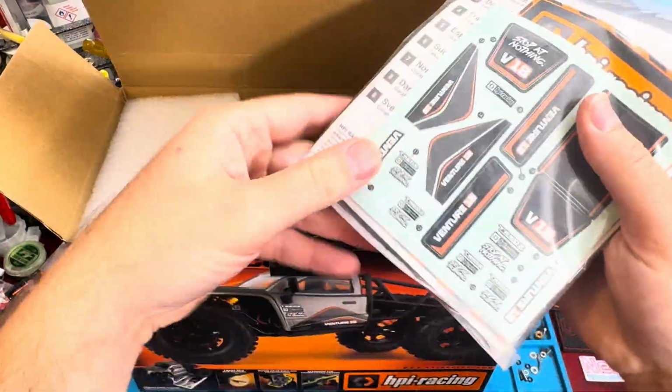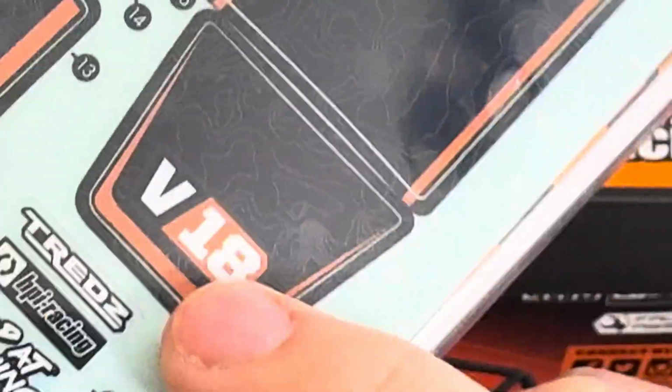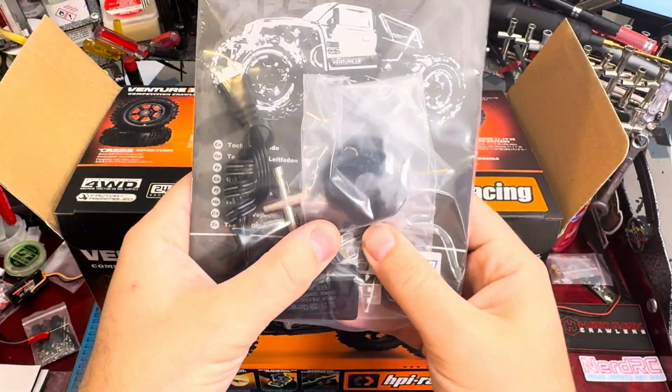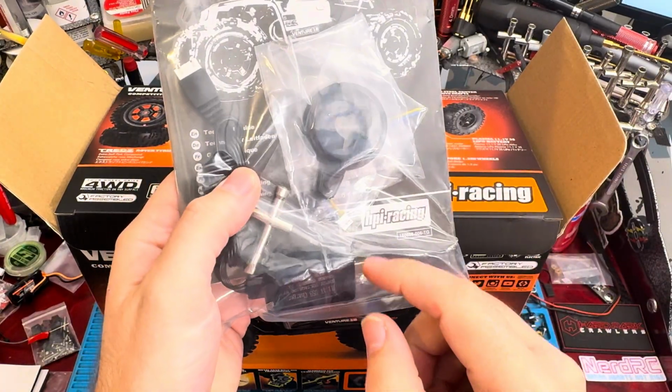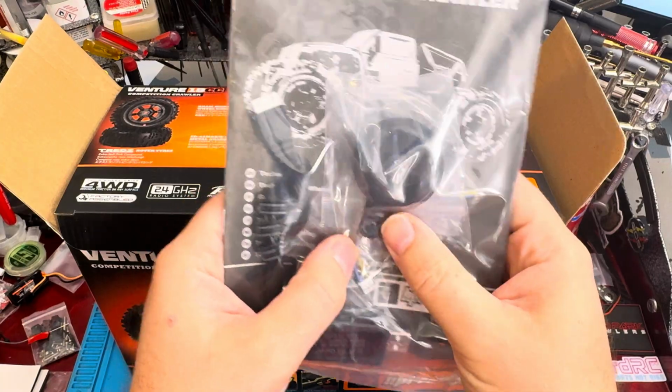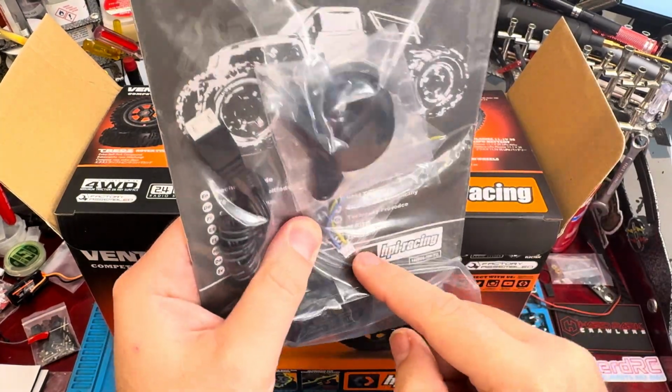There's those awesome stickers we mentioned. It's got kind of a cool topography look to them. That's neat. I dig that. And then we've got, look at that. This adds to your transmitter, so you can do thumb steer. Looks like we also have an extra plug here. Don't know what that's for. I guess in case you need to swap plugs.